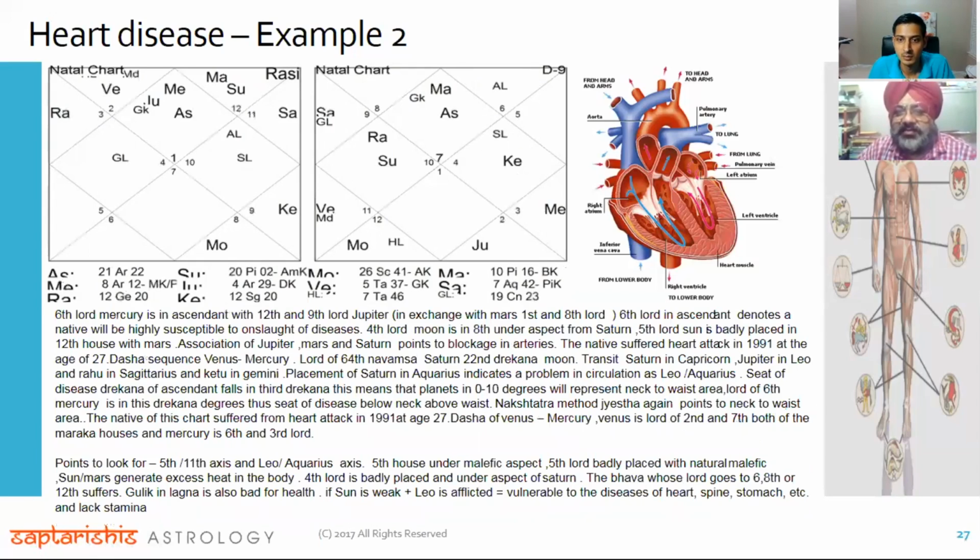Now, a heart disease example here. Here you see again, Saturn is in Aquarius, and it is aspecting the fifth house. The Mercury here is the sixth lord in association with Jupiter in the sign Aries with Gulika. Now, a corresponding factor here is Gulika in the ascendant itself, which is not very conducive for the health of the native. Further on, Jupiter here is the lord of 12th and 9th in exchange with Mars, lord of 1st and 8th. And Saturn is aspecting this combination by the third.